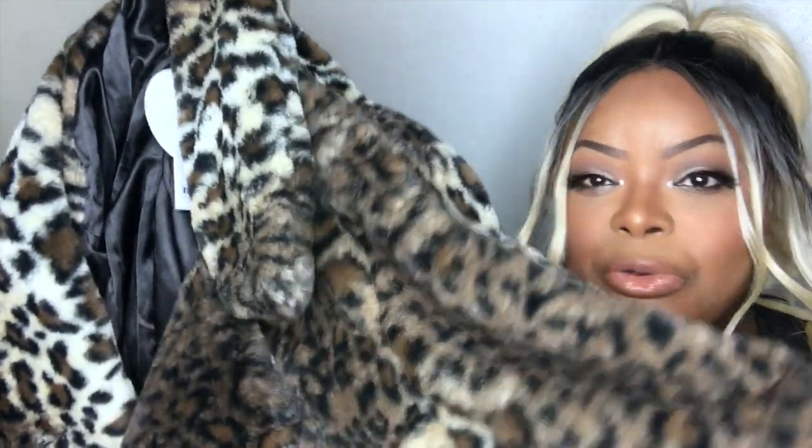But I just love it, and it's a nice statement piece that I would keep in my wardrobe and wear year after year. I think it would look nice to add a bit of pop to your outfit. So let's have a look.